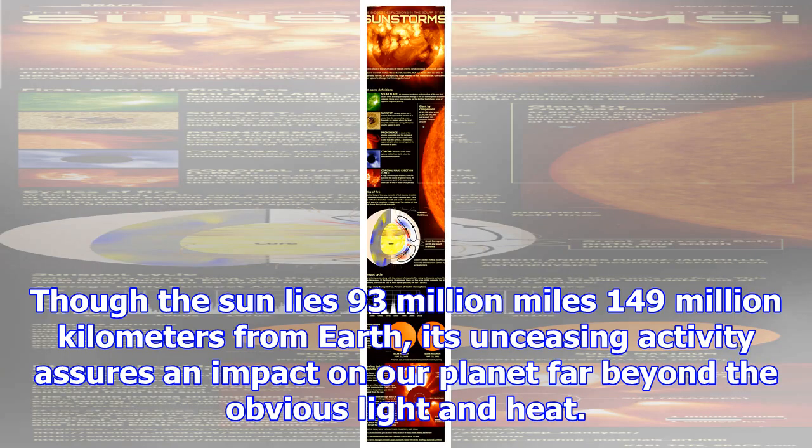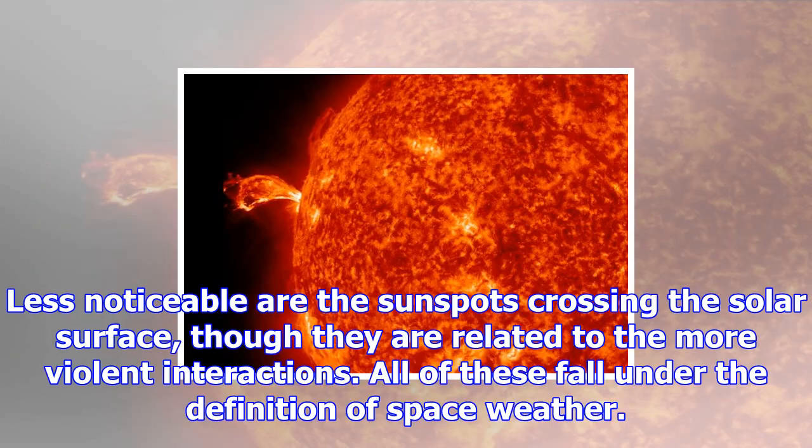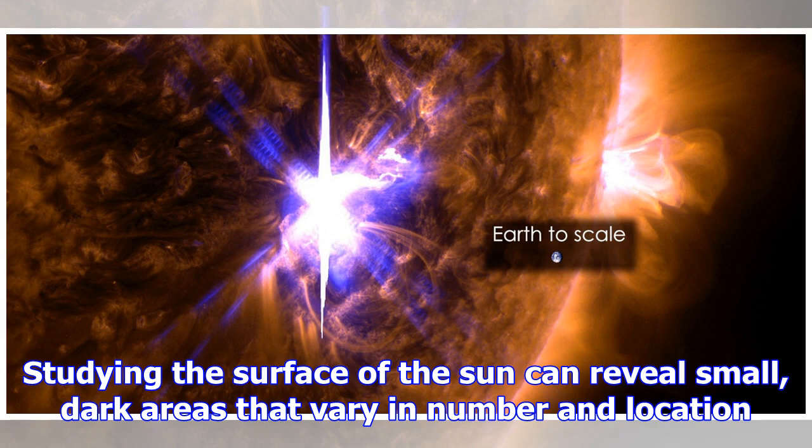Though the Sun lies 93 million miles (149 million kilometers) from Earth, its unceasing activity assures an impact on our planet far beyond the obvious light and heat. From a constant stream of particles in the form of solar wind to the unpredictable bombardment from solar flares and coronal mass ejections, Earth often feels the effects of its stellar companion. Less noticeable are the sunspots crossing the solar surface, though they are related to the more violent interactions. All of these fall under the definition of space weather.